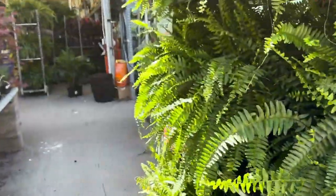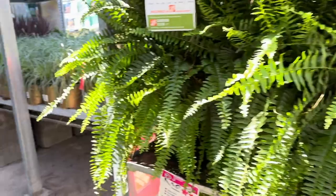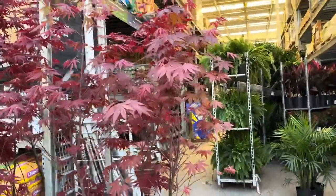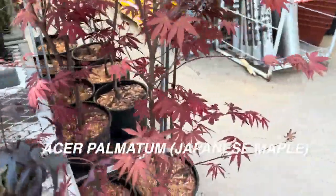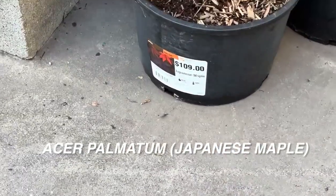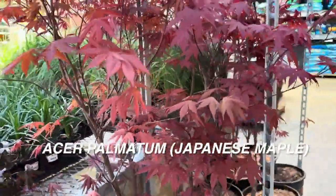And then we're looking at a bunch of ferns right over here, some Boston ferns. It looks like every big box store or local nursery has a bunch of ferns. Not sure why, but it's the season where you're seeing a bunch of ferns. And look at this Acer palmatum, or a Japanese maple. This one is the typical red bloodgood Japanese maple. For $109, that is not a bad price at all for a Japanese maple. It's already fairly large and established.